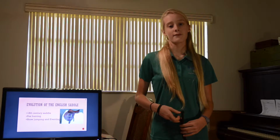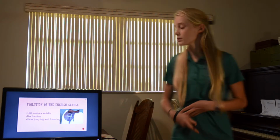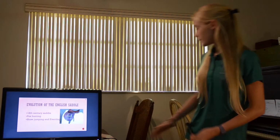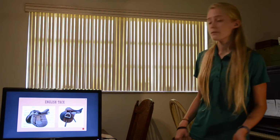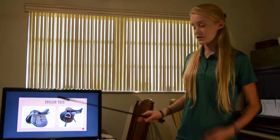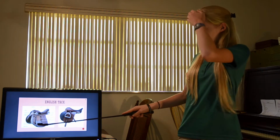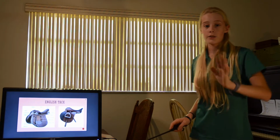As show jumping and eventing became popular, the evolution of the English saddle continued. This resulted in a shorter stirrup. The main parts of the English saddle are the pommel, which is right in front of you, the cantle, which supports your back, and the girth straps, which keep your saddle on the horse.